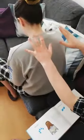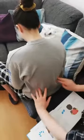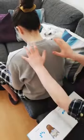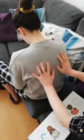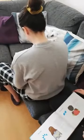Then our next stroke is the claw. And the claw is just making your hands into a claw shape, and you're just dragging down like this. Now this one can be quite nice on the head, which we can't really demonstrate on Rosie because she's got her hair up in a bun, but this would be quite nice on the head if you can imagine that as well. Go down like that.